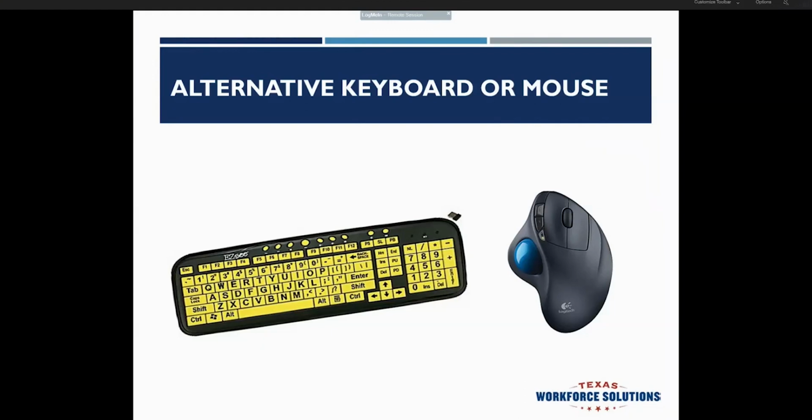The keyboard on the left, this also is for low vision. You can't really tell, but each of the alphabet is raised, so you'll be able to feel it tactilely. This is a yellow and black keyboard for contrast, and the numbers and the keys are much bigger. So this could help several things. One, if someone has a tremor in their hand, this helps them hit the key without hitting other keys. It's also used for low vision. It's also used for people who see differently, not necessarily low vision. That's what the color contrast does.